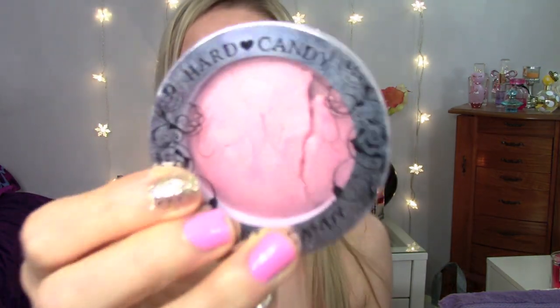You can get Hard Candy products at Walmart. Then the other highlighting product is another Hard Candy product, and I'm so upset because this thing broke. I dropped it and it shattered, but I just smushed it back in there. I'm making it work. But it's the Hard Candy Blush Crushed Baked Blush, which it's definitely crushed now.